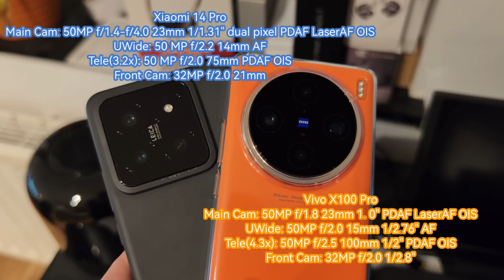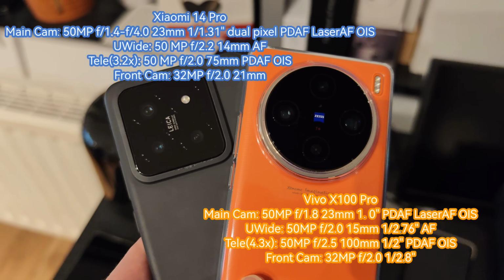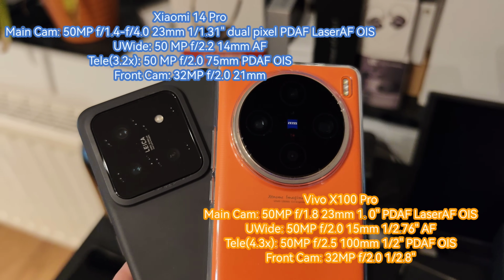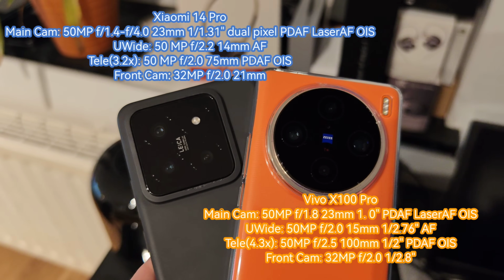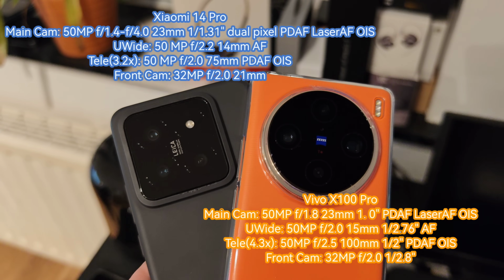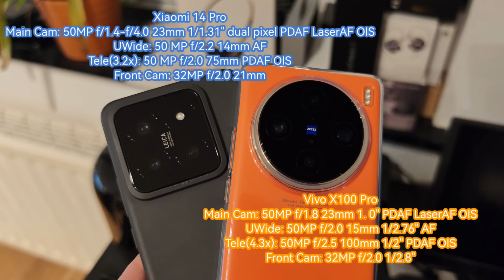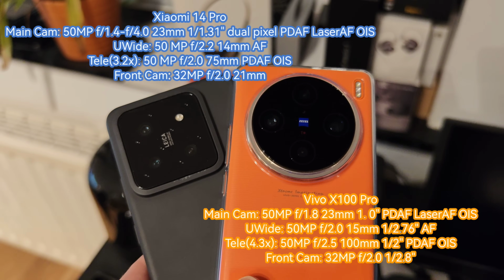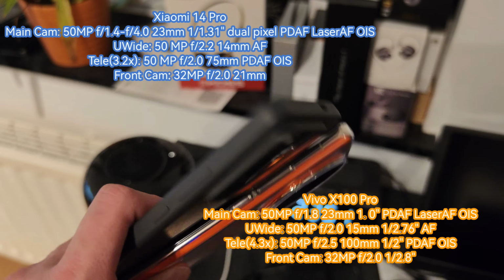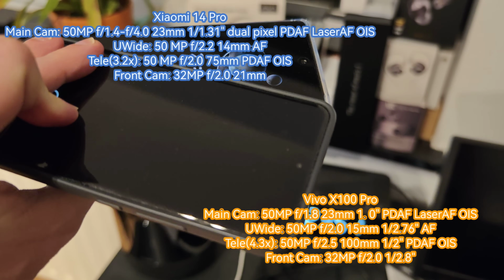We have a 3.2 times zoom or telecamera on the Xiaomi 14 Pro and a 4.3 times optical zoom on the Vivo. I'm not sure if it's really 4.3 times optical or just because they're cropping in a little bit there. Nevertheless, it is 4.3 times optical zoom. This is what you can access. And then we have an ultra wide angle there as well, 50 megapixel on both. And of course we have some front-facing cameras, 32 megapixel front-facing cameras in a punch hole.